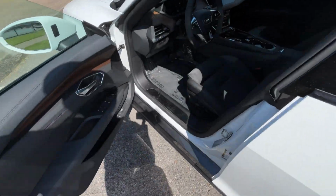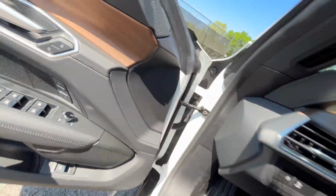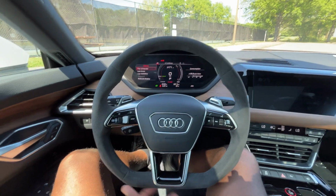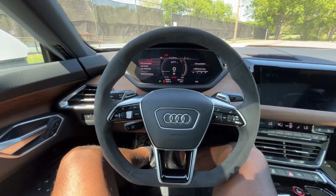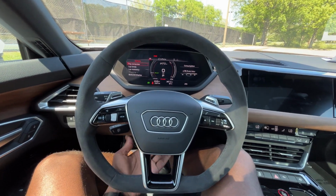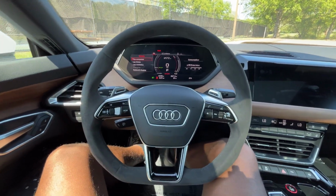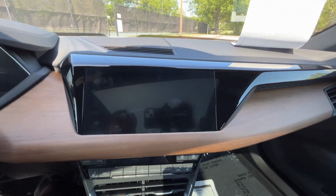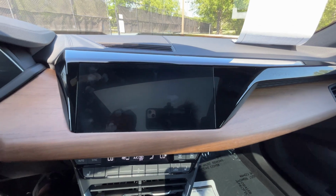Well, let's go ahead and hop in the driver's seat here. So we do have the Alcantara steering wheel, which is just neat. I like how it feels, but I also like how it looks as well. Now, over here to the screen here, I'm gonna cut the car back on.